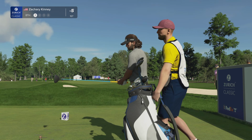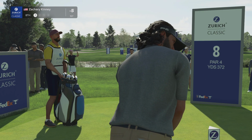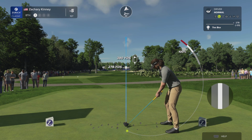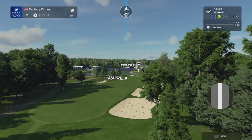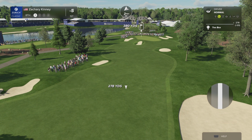The 8th is a short par 4, Rich, and modern players are starting to try to drive this green. They are, although I don't quite see it that way. It's such an easy second shot. If you just lay it up short of those fairway bunkers down the left-hand side, you're not going to have much more than a flip sand wedge, gap wedge maybe, to a green that once again has a lot of movement to it.